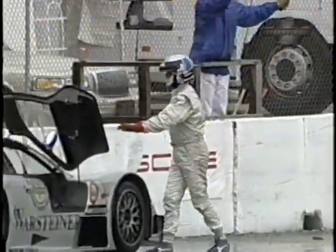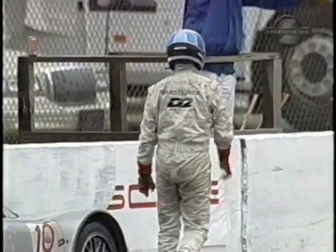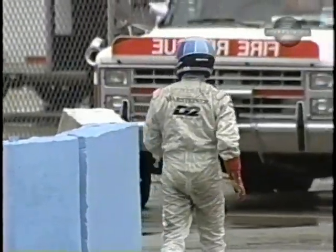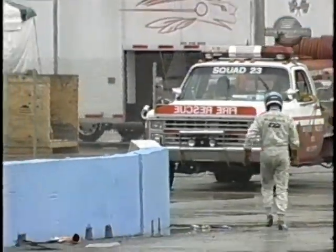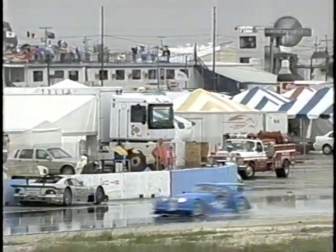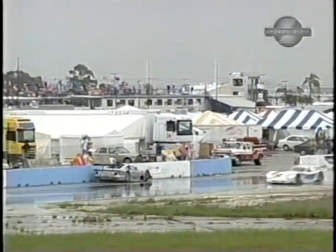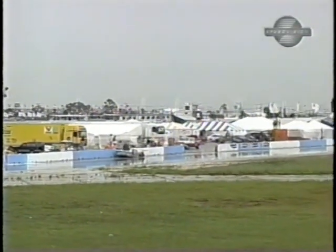Not very happy. And of course, slams the door and walks away. Nannini involved in that helicopter accident. You can see his right hand there. His right arm was severed in a helicopter accident. Of course, at that time he drove Formula One cars and was not able to recover sufficiently to drive Formula One cars, but is quite capable in these sports cars. Has limited mobility now of that right arm.